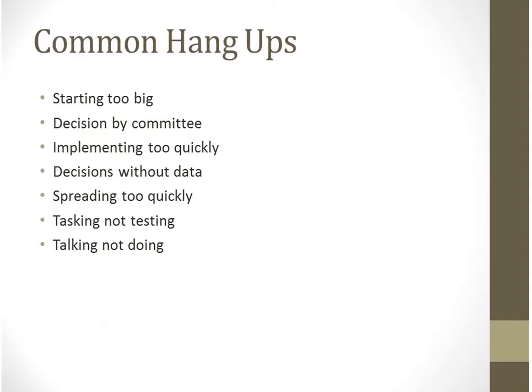So what are some common hang-ups in quality improvement? Some of the common hang-ups are that we start far too big, and this is more common than not. We are internally probably large system thinkers. If we didn't start out as large system thinkers, our jobs have put us into that position at this point, where we're thinking about how can we make things better immediately. We also are very committed to making sure whatever population we serve is getting the best, highest quality care. And so we tend to start too big because we don't want to leave anybody out in this improvement.